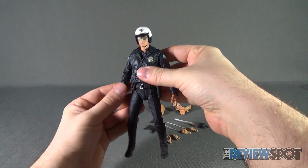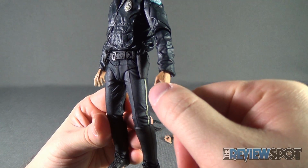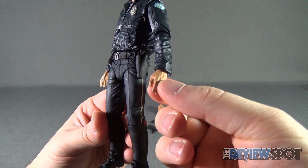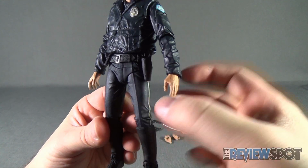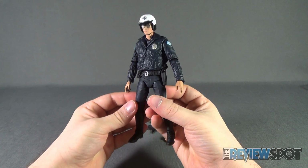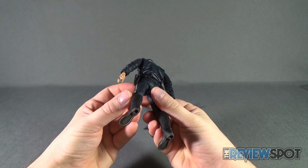Yes! Love that they're re-releasing these things. I guess one little nitpick is that there's a little bit of paint that's chipped on my hand. Not my hand, but the hand of the T-1000. It's small. It's almost not even noticeable, but I felt the need to point that out, just to say it's not 100% head to toe perfect paint. Not too big of a deal.